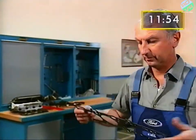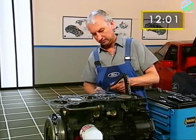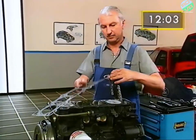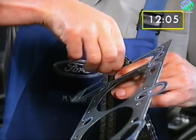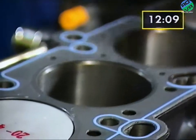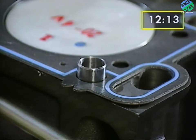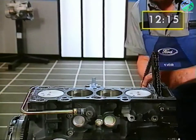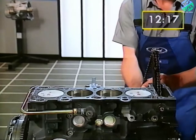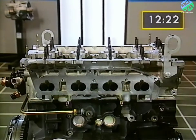When you come to assemble the engine, the first step is a new head gasket. The timing chain will have to be passed through the gasket. And note that it only fits one way with the two little tags positioned at the right-hand rear corner. Make sure piston number one is at top dead center before you fit the cylinder head, a step that's made easier by the locating dowels that are set into the face of the block.